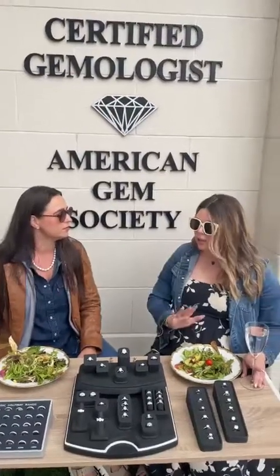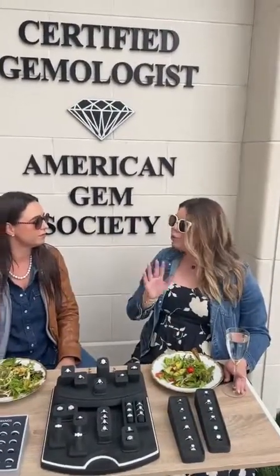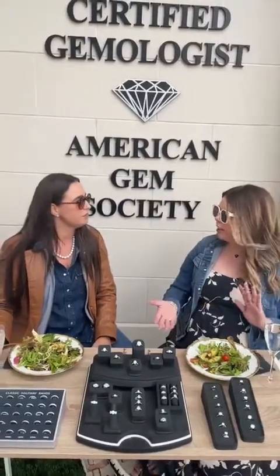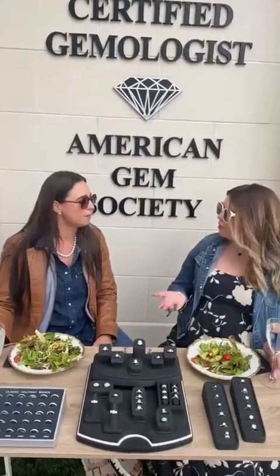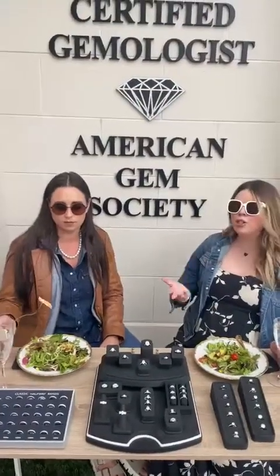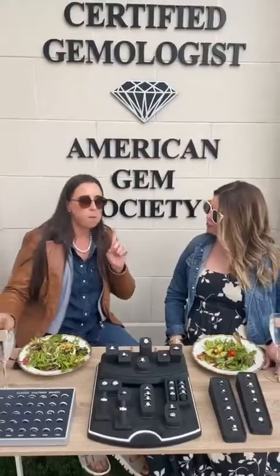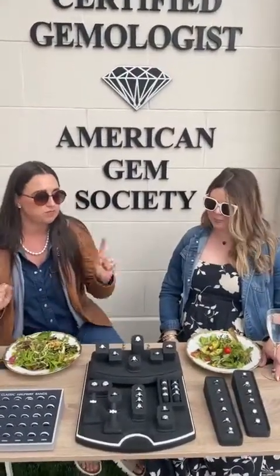Absolutely. So I think that's the big thing. And then I always like to find out the parameters of where the ladies are liking their color and clarity, just because that's a personal preference. That way their purchaser gets to know exactly what they're looking for too. I love all that.